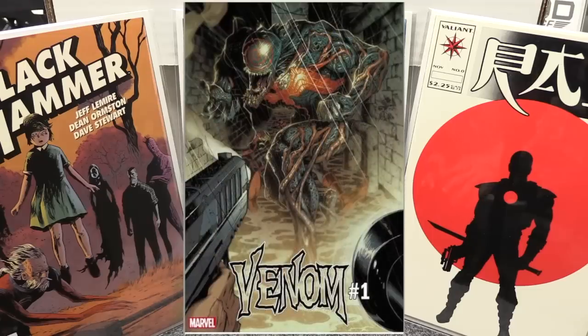Venom #1, the second print comes out this week. I'm going to grab a copy of that. It's a nice looking cover. I love that image from the book. That's a cool looking cover.